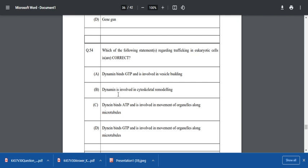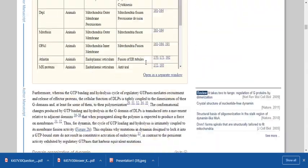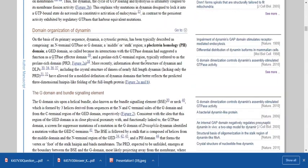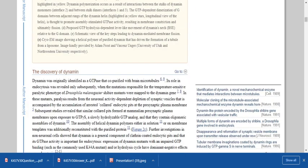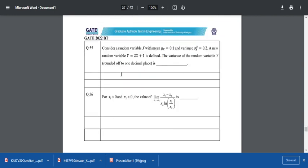Okay, so I think 85% I'm telling it's the correct option. But why I'm saying this: dynamin is involved in membrane remodeling, and here they are giving it as cytoskeleton remodeling. I don't know whether dynamin is involved in cytoskeleton remodeling and all. But this particular article, I think, will give a deep overview about dynamin and the membrane remodeling process of dynamin also. So if you want, you can check this particular thing, since the cytoskeleton is present in all membranes, and since dynamin is involved in membrane remodeling, I think this is the correct option.